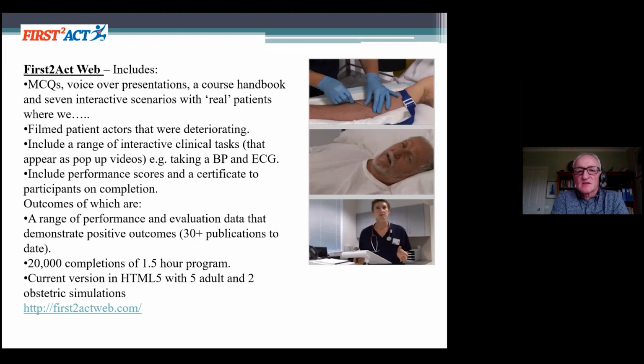They include a range of interactive clinical tasks that appear as pop-up videos, e.g. taking a BP and ECG, include performance scores and a certificate of participation on completion, with a full education management system available to users, universities and hospital departments, education departments.